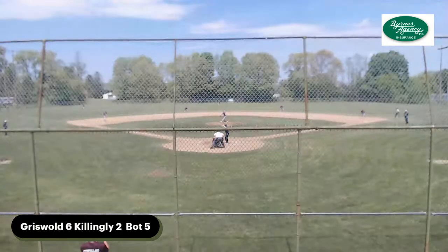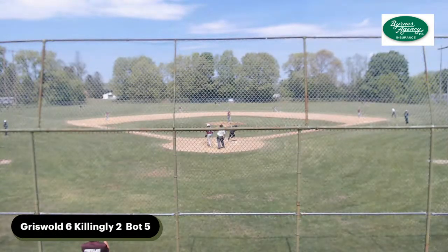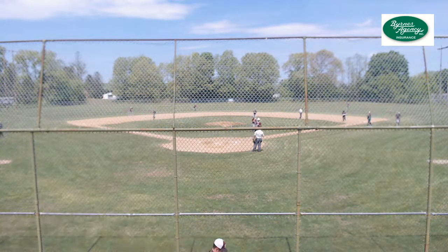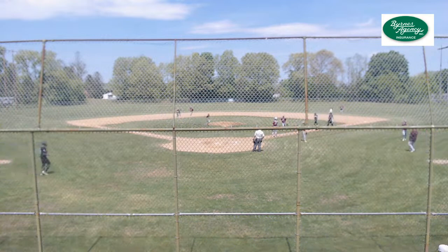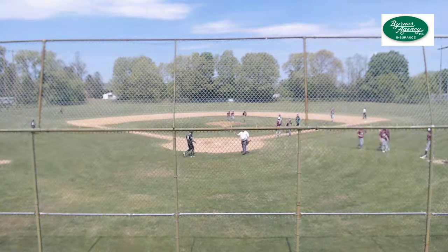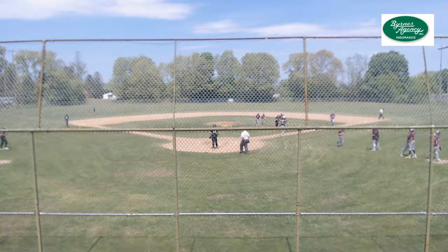2 balls, 1 strike here. Pop up to the left side of the field. Shortstop coming over, shielding his eyes, and he caught it. Ooh, but he didn't see that. Round number 3. And that'll do it for Griswold here in the bottom of the 5th. We head to the top of the 6th, 6-2, Griswold with a 4-run lead. You're listening to High School Baseball on SNSN.